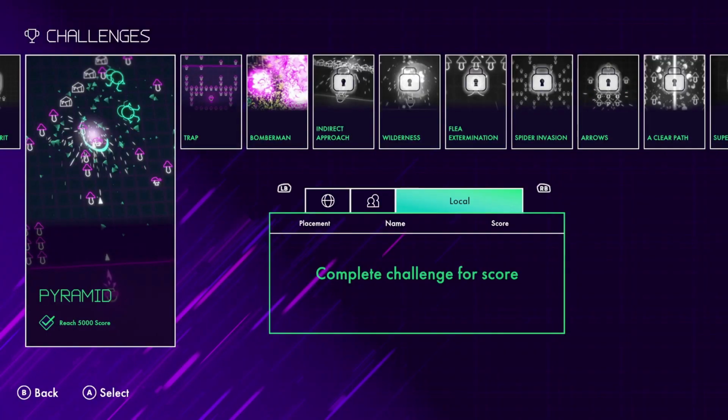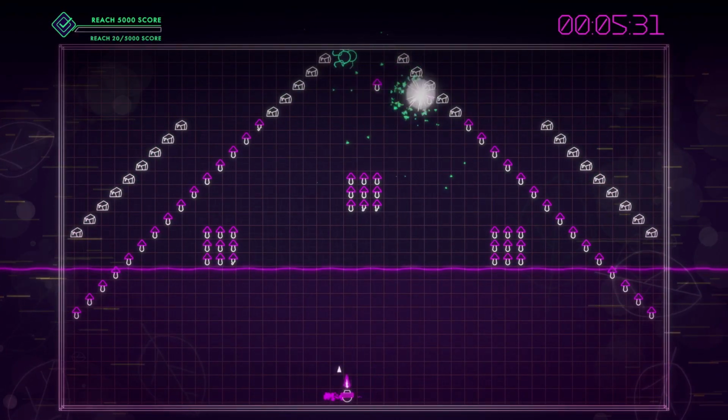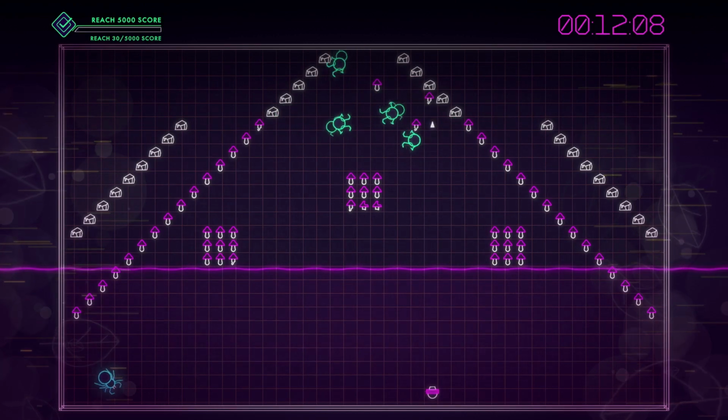So a neat little touch to these games is the challenges mode, which adds a little bit of longevity to the actual games, because obviously the original single player mode is probably a little bit limited, so this adds a little bit extra to it, which is a neat touch and it's really good fun to actually get involved with.